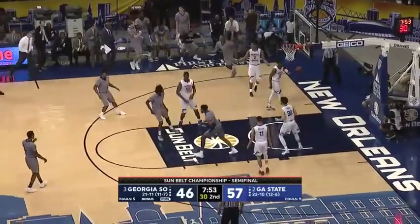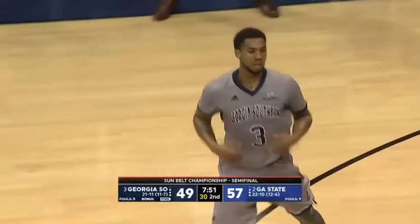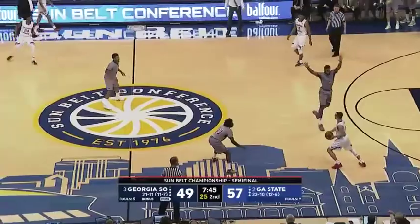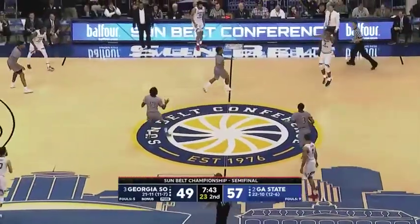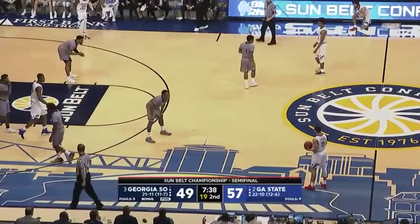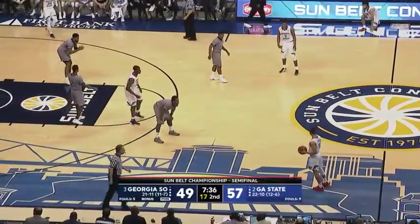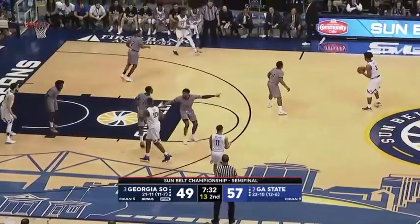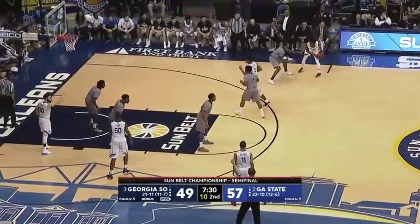Ike Smith, and the Eagles have cut it below 10 for the first time, and it seems like forever. It's an 8-point game. Tukey Brown was telling, put that ball in the corner, and bingo. There was no defensive man rotating. And Ike Smith had an easy shot. 7.5 to go. Georgia Southern down only 8 now.